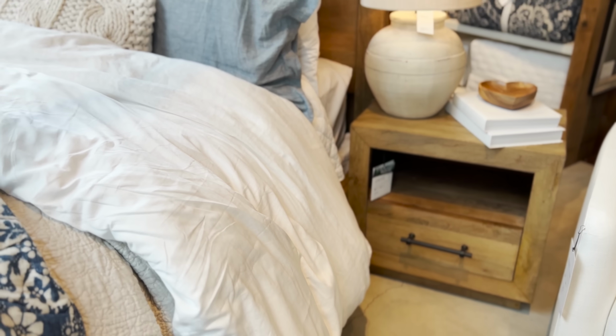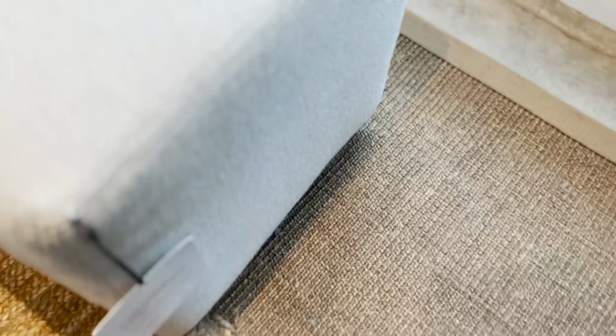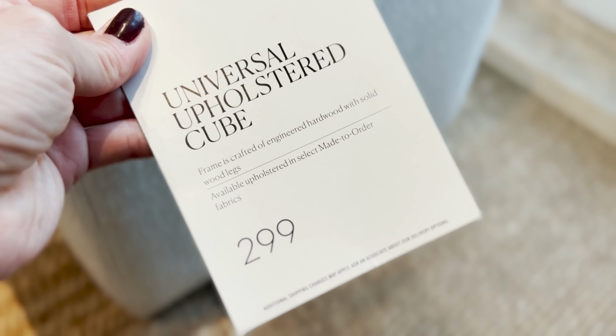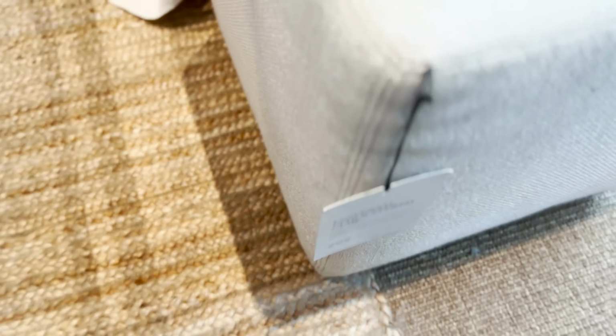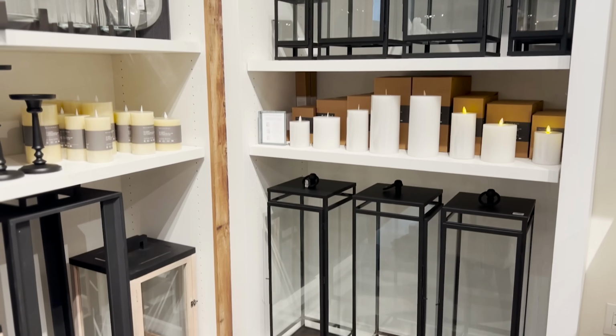A lot of the layers were lighter at this time of year, but they're still mixing in a little bit of cable knit, which I think was really interesting. Here they had this little cube ottoman. I love items like this. They're really light, made with a linen type material. This is a little bit heavier upholstery material, but those layers of the rugs and the linen, all that just really works together for spring.